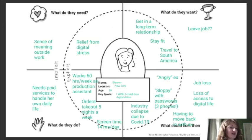Made up persona: Eleanor lives in New York and is 29 and feels too tethered to her digital devices during COVID-19. She wants relief from digital stress. She wants some meaning outside work. She works 60 hours a week as a production assistant. She basically needs paid services to handle her own daily life because she's ordering takeout 5 nights a week. Her screen time report is 14 hours a day.